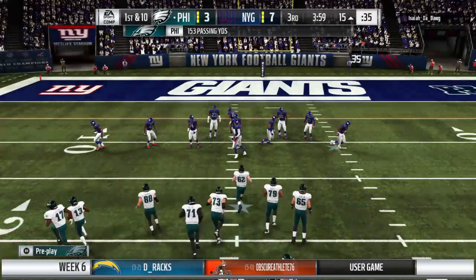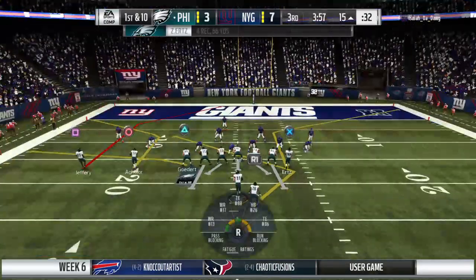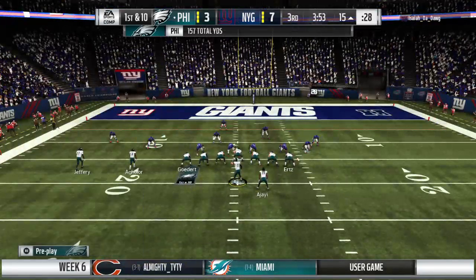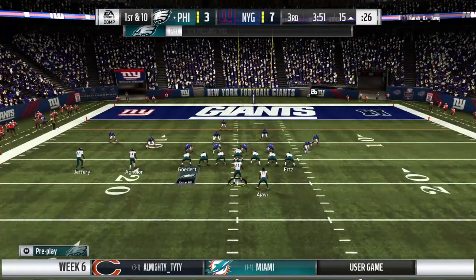But when you hit him on the move like that, and he's able to get into open field with a full head of steam, oh boy, it's going to be tough to get him down. Yeah, there was a big window. They're lucky they did get him down. Empty. Empty.